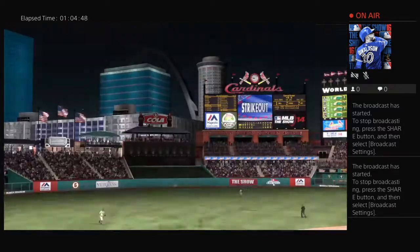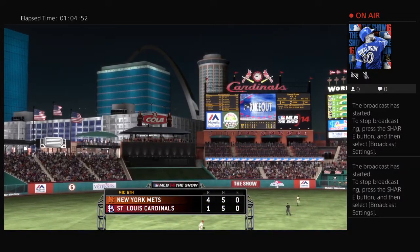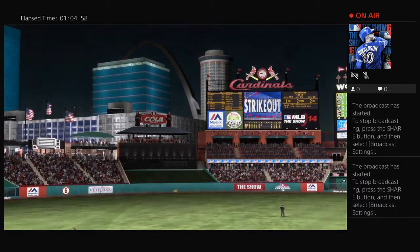So 1 run on 1 hit, no errors, and no one left on base. To the bottom of the 6th we go. 4, 5, and 6 coming up. It's the Mets 4 and the Cardinals 1.